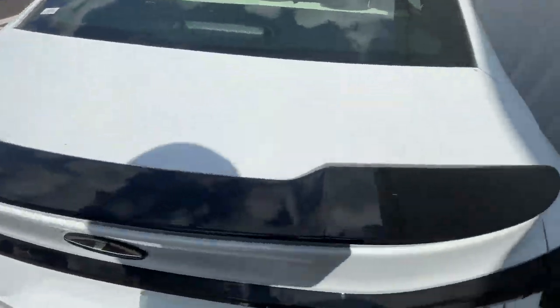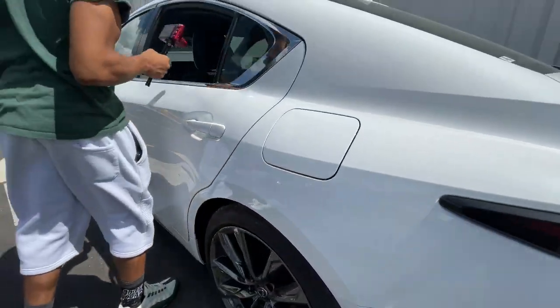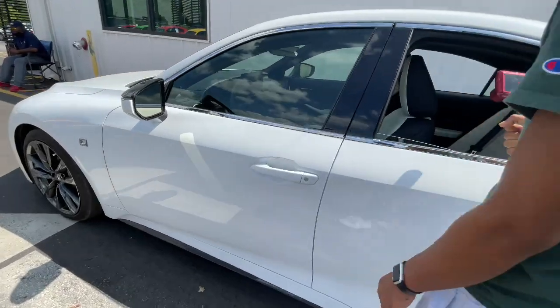They also got the spoiler, which is plain ghost black. F Sport. The white interior.